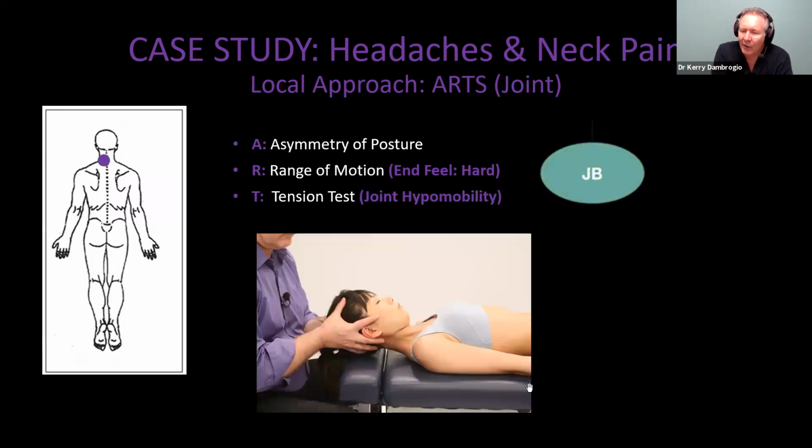finding. How do I know I need to treat somebody's joint locally in the neck? Well, again, the total body screening examination, everything was found locally. There's asymmetry, there's decreased range of motion. When I evaluated the end feel, it was more of a hard, abrupt end feel. And the key finding was when I did my tension test, there was limitation. It was hypomobile. It was more pronounced than the fascial glide or the tenderness.